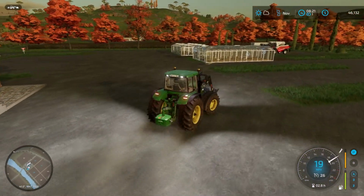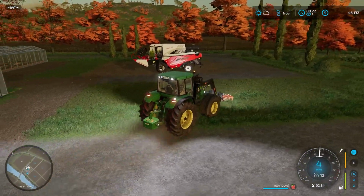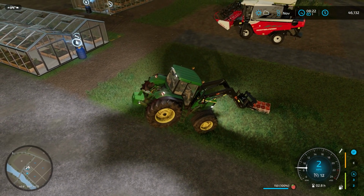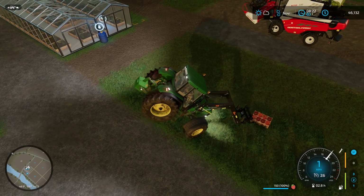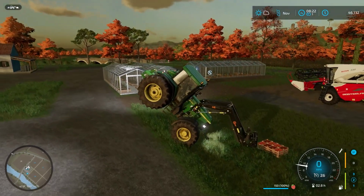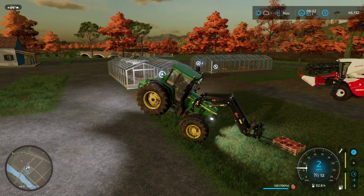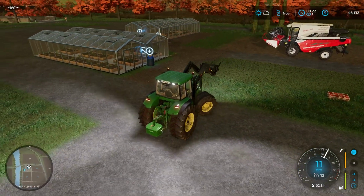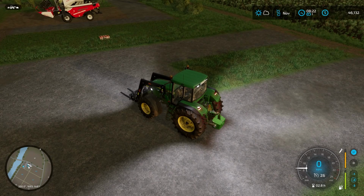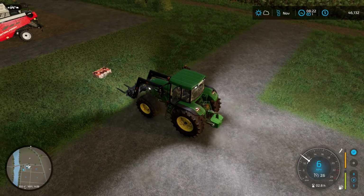Okay, so let's go ahead and grab this thing as best we can. And that's it. We've reached the Rock of Gibraltar. It will not move. Yeah, I don't know what you do with that. It's pretty much stuck. People say if you load out and load back in again, but that's never worked either. They just seem to be stuck forever. That's the one annoying thing about pallets.